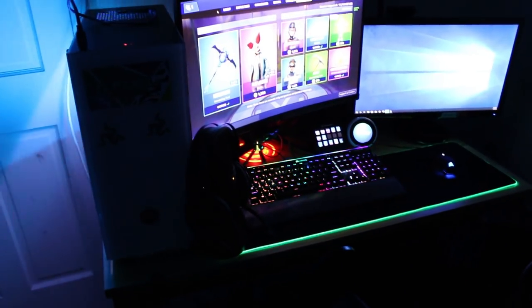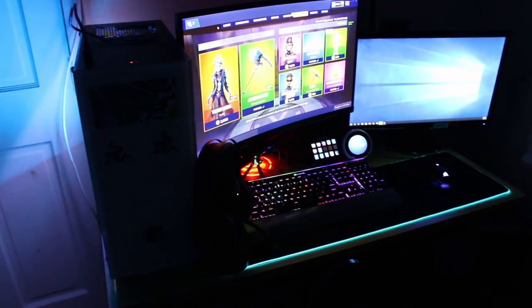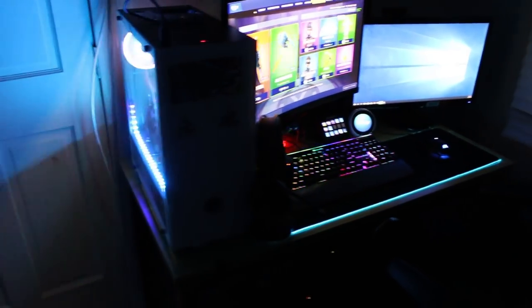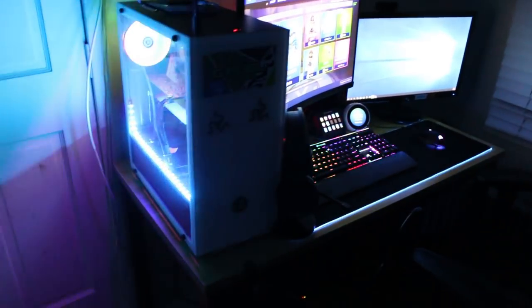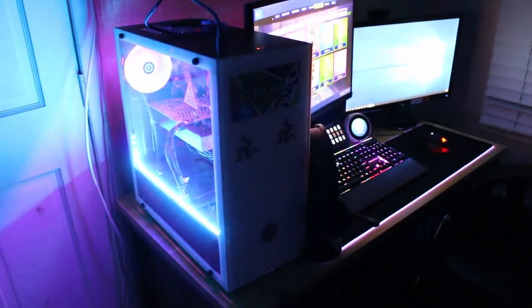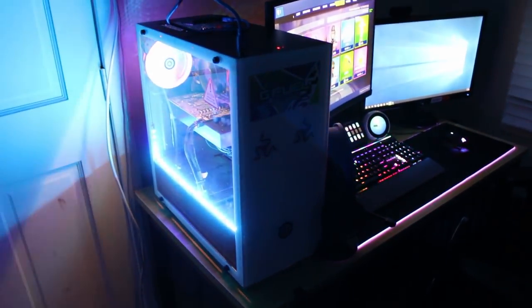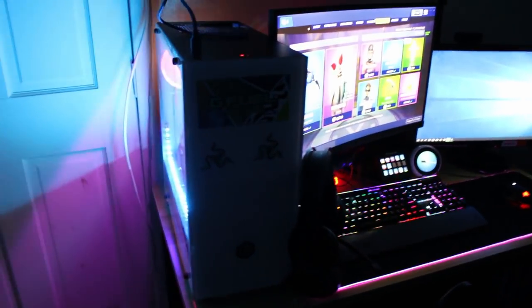I just gotta show you guys, without that light, look at that. Come on, you guys can't tell me that this is not a beautiful setup. I mean, there's a lot more to be done to it, but this is basically a semi-budget build, I would say. The computer's a budget build. I just got it for a good price because Best Buy is like stupid. But that's a story for another day.